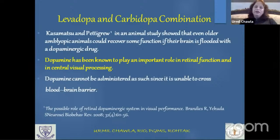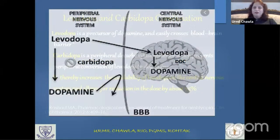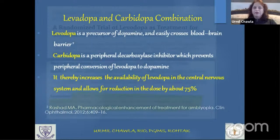And dopamine has been known to play an important role in retinal function and in central visual processing. However, it cannot be administered as such since it is unable to cross the blood-brain barrier. Therefore, the need of this combination is there. Levodopa is a precursor of dopamine, and it easily crosses the blood-brain barrier. Carbidopa is a peripheral decarboxylase inhibitor which prevents the peripheral conversion of levodopa to dopamine, and hence it increases the availability of levodopa in the CNS and allows for reduction in the dose by about 75%.